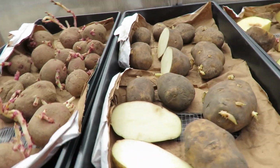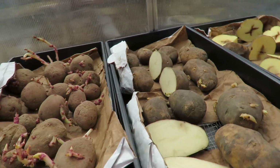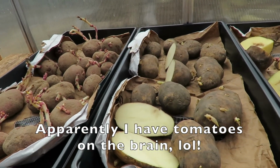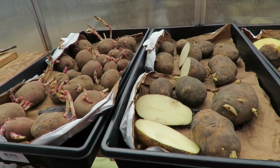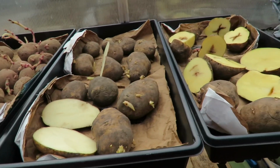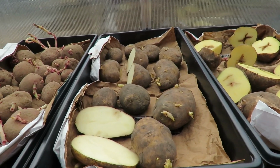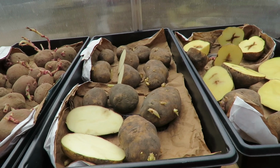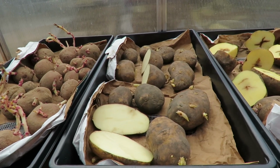One of the things I forgot to say was that these are all determinate potatoes. And what does that mean? It means that you do not need to hill them, H-I-L-L. They're only going to grow to a set height, just like determinate tomatoes, set all their fruit, quote-unquote fruit, at the same time, and then they'll be ready to harvest.